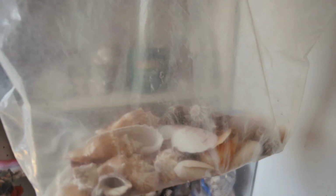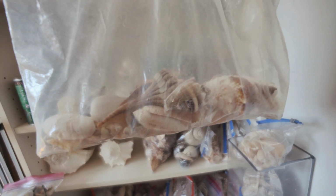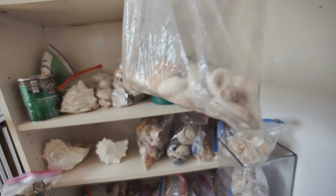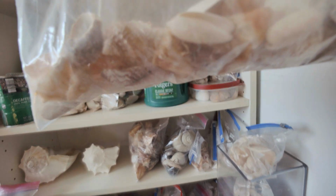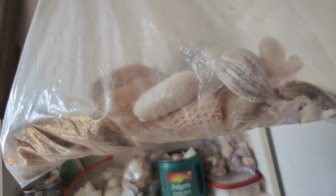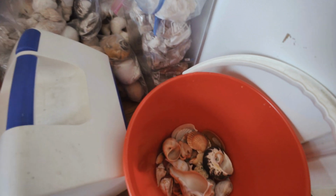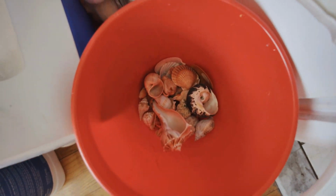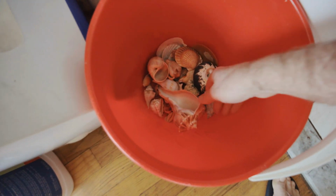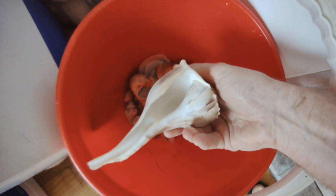This bag is from a video I did last year on finding shells in Southwest Florida. So these are some prime specimens I have of Southwest Florida shells, like a true tulip and an alphabet cone. Let's start on the right here. This bucket is from a recent muriatic acid wash that I did. You got a beautiful lightning whelk there.